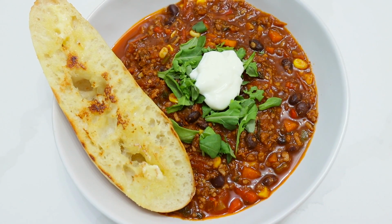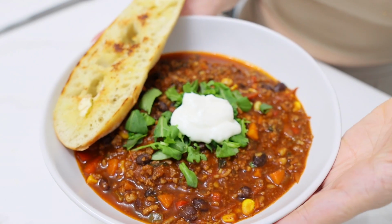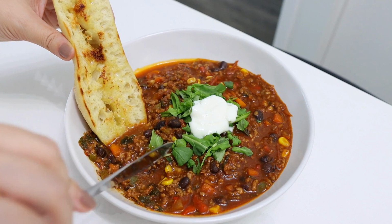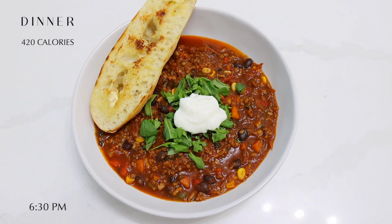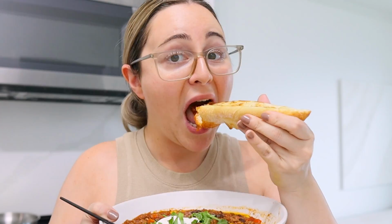How amazing does this chili look? I really hope that you guys try it out. Like, this sauce, I cannot believe that I made this tomato sauce using my tomatoes at home. So this is gonna be the last meal of the day. Don't forget to dip that bread, sis.